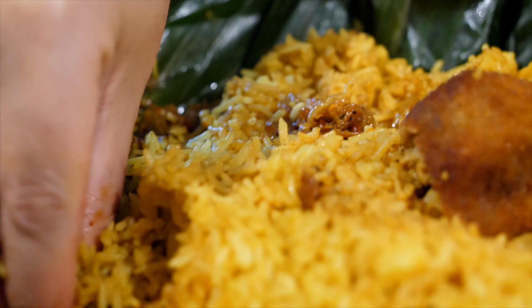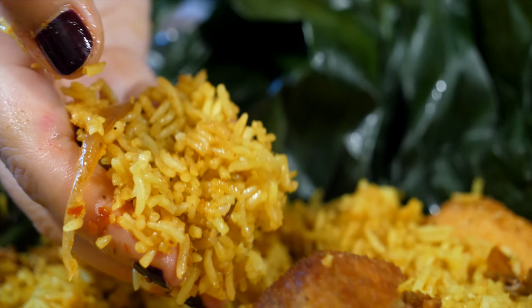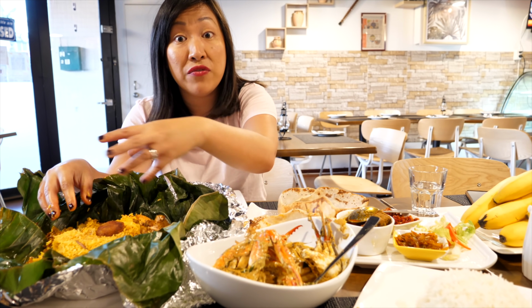Oh man, that Sheena sambal is gorgeous. It's caramelized onion, so it's very sweet, and it works perfectly with the savory elements of the dish.